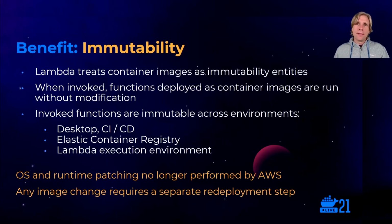Another benefit is immutability, which I touched on before. So Lambda treats container images as immutable entities. When invoked, functions deployed as container images are run as they are. So you can feel confident that your functions are immutable across a number of different environments, such as your desktop or laptop, your CI/CD pipeline, the Elastic Container Registry, which I'll cover, and then eventually when it runs in the Lambda execution environment. But with this immutability does come some more responsibility. The OS and runtime patching are no longer performed by AWS, and so you won't benefit from pre-0-day patching if that's applicable. Any changes to the image does require a separate redeployment step, which you need to add now into your operational procedures.